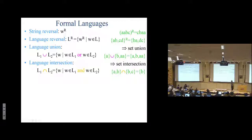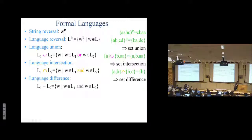A language is not a sequence. A language is not an animal, mineral, vegetable. It's a set by type. So once you have sets, you can take intersections and unions, and that's what happens when you do. And you can take the difference of two sets, or two languages, because languages are sets, so the types work out. And the difference between two languages is everything that's in the first but not in the second.